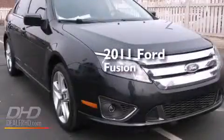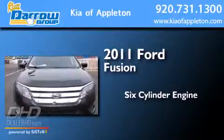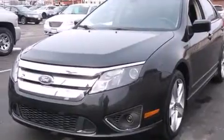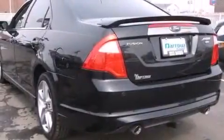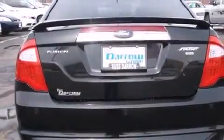This is a 2011 Ford Fusion. It features a 6-cylinder engine, an automatic transmission, and all-wheel drive. Its top features and packages include a comfort package, a rear-view camera, a sunroof, heated seats, a 12-speaker audio system, Sirius satellite radio, alloy wheels, and traction control and stability control systems.